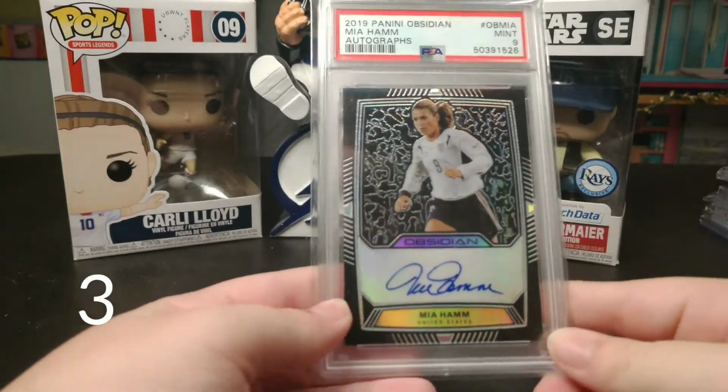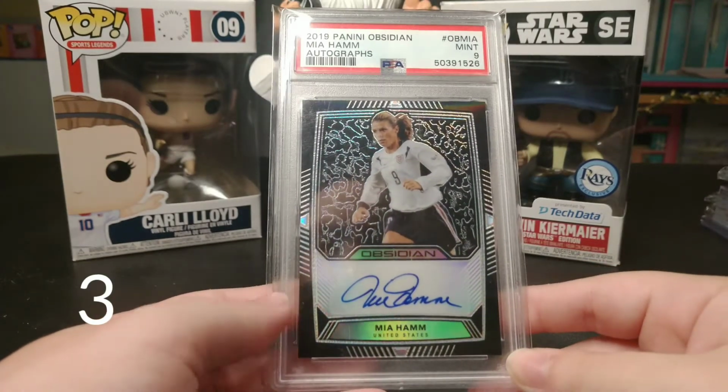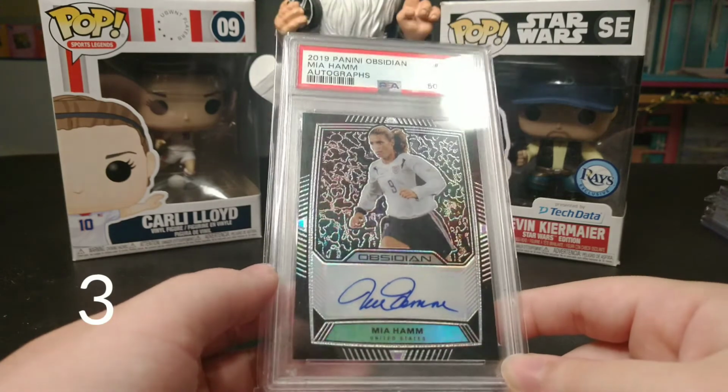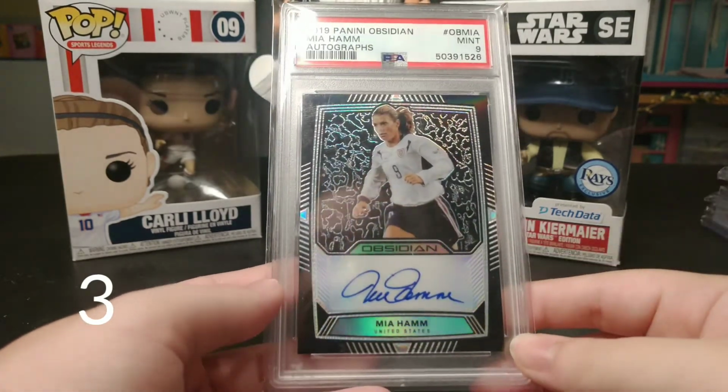I grew up playing soccer. I learned about Mia Hamm. She was my favorite player up until Carli Lloyd came on the scene, and I just admire what she's done for the game. She created what the U.S. women's national team is now.